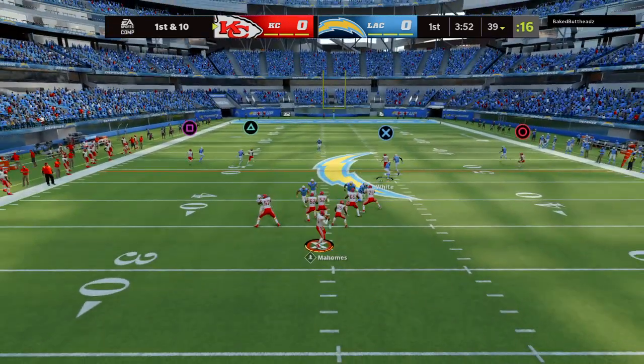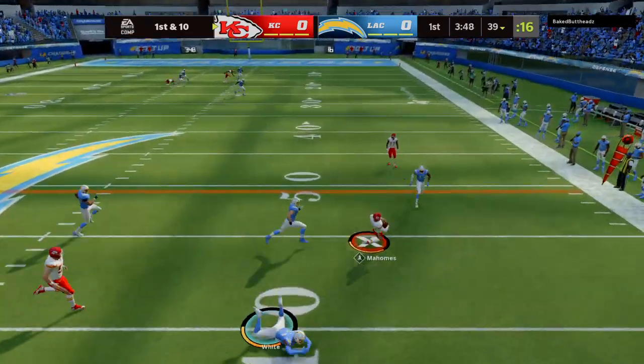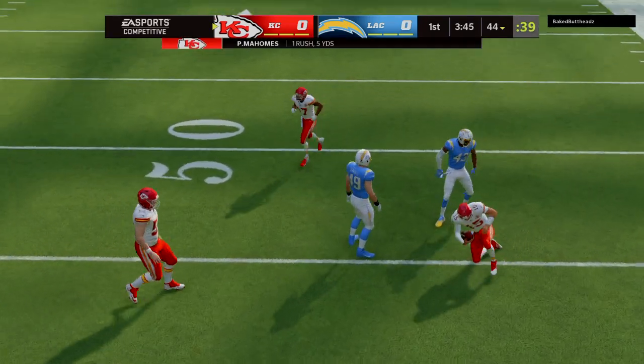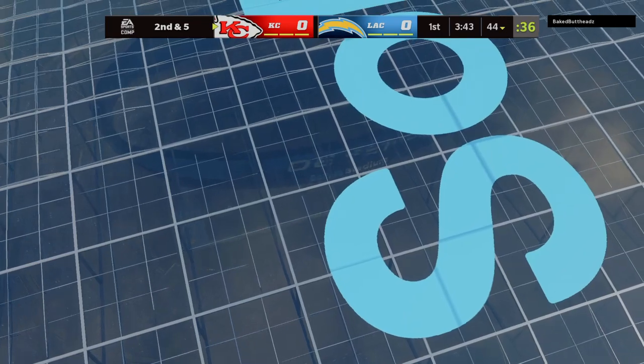They go play action. Now Mahomes, eluding the pressure right. And he'll take this beyond the line of scrimmage as he slides to a hole. He'll get 5 out of the scramble. It's 2nd down.